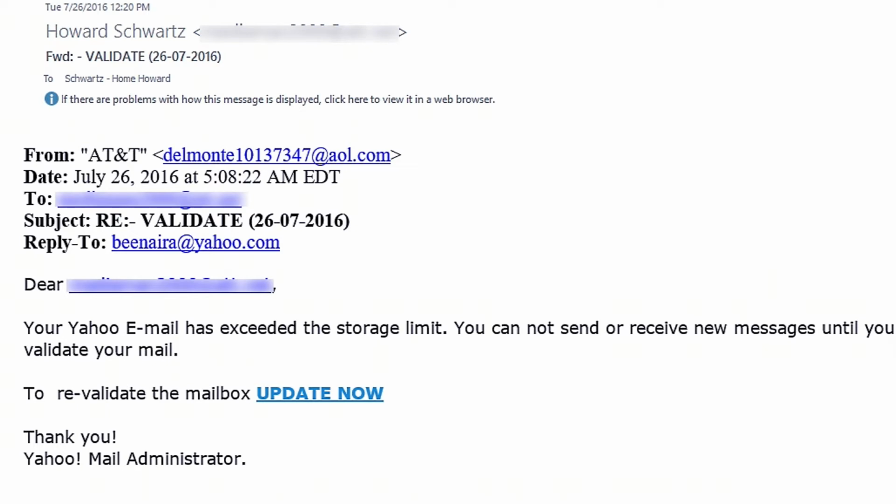It has a name there. It's not my name. I had to block it out so you wouldn't see the email address. And it tells me that my email has exceeded the storage limit. I cannot send or receive messages until I validate your email. And there's the call to action. Update now. No name, funny email addresses, and they want payment through an untraceable method.